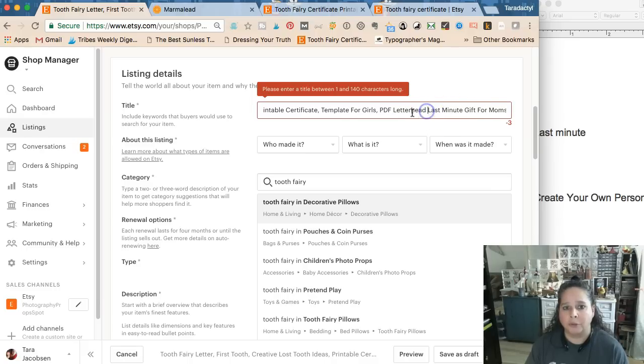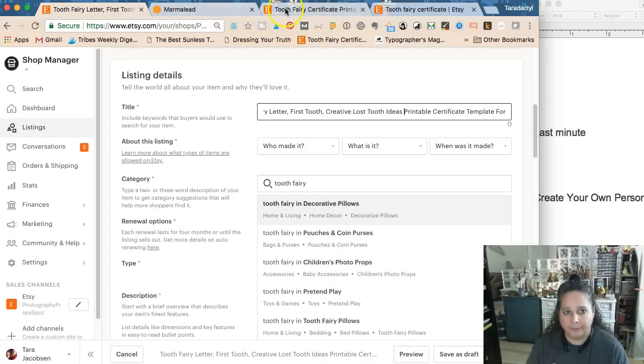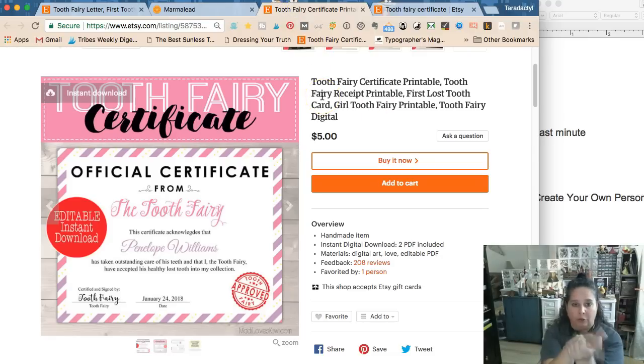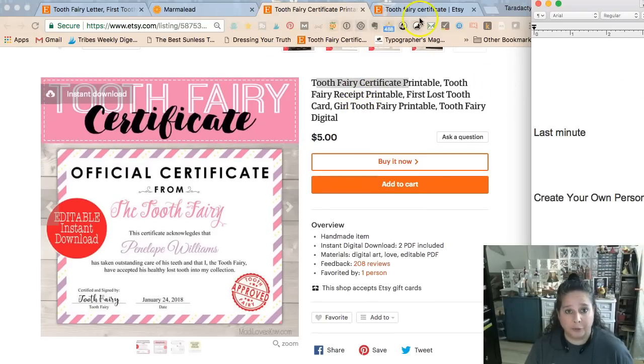But what I do when I'm doing my SEO is I just take out all the commas. You could have commas in there. You could not have commas in there. I just go backwards. I print the commas. And then this is why. Let's look at her certificate. When I come to this thing, I look and I see, is this what I searched for? Tooth Fairy certificate printable, Tooth Fairy receipt printable. Receipt, we haven't seen receipt anywhere. Receipt is gone. Gone. We could add it in our tags. We'll go put it in our tags.